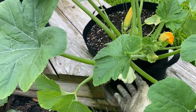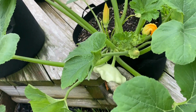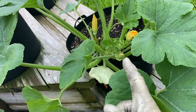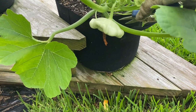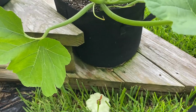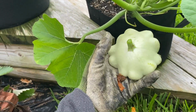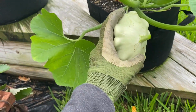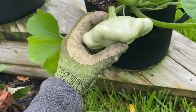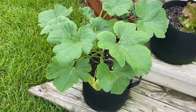So what do you think? Does this look like it's big enough to harvest? I think so. Why not? We have another one coming. How exciting! So like I said, this first plant was the moonbeam squash that we just harvested.